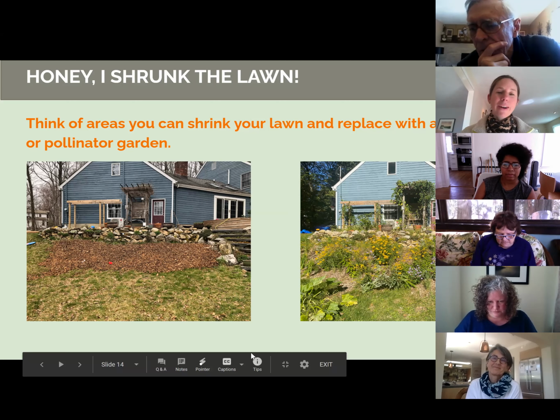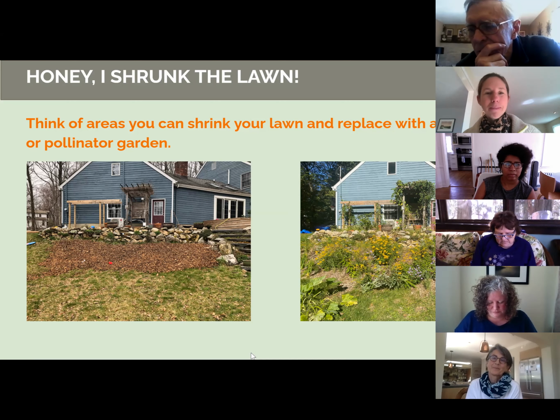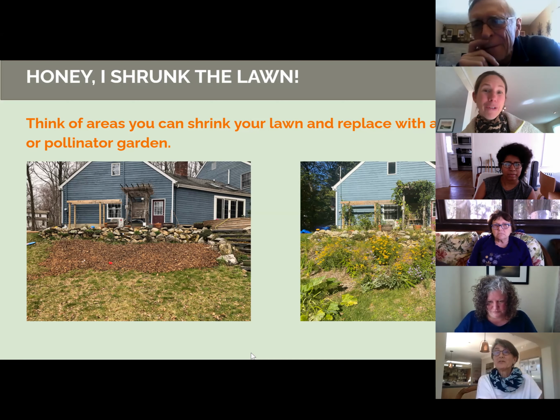And then I'm a huge fan of heavily mulching for weed suppression and water retention. And the good news is a lot of landscapers will just drop off wood chips for really low cost or free.